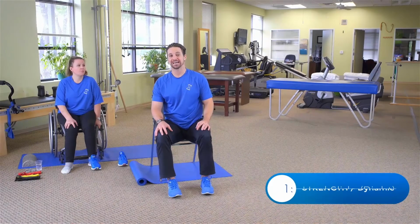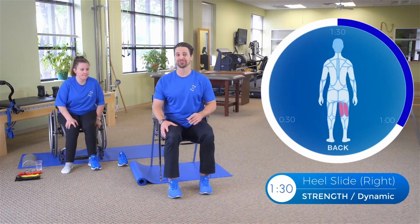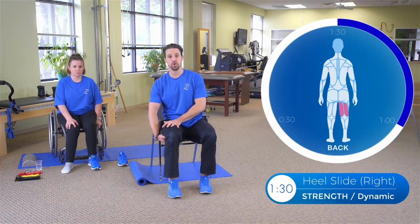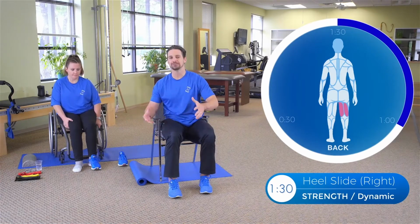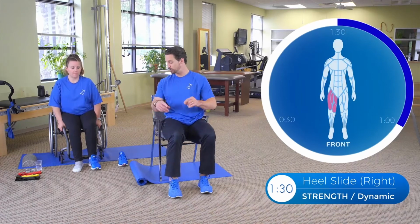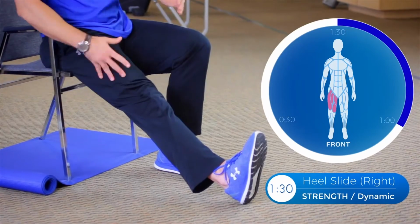We're going to execute a dynamic heel slide with our right leg, a unilateral exercise, which is going to exercise the hamstring and the quadricep. Now, this doesn't have to be pretty. We're going to take our best form, our best effort. I'm going to give you an example. We're going to start with straight leg all the way out.